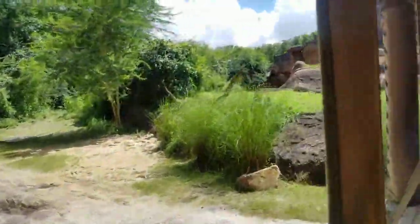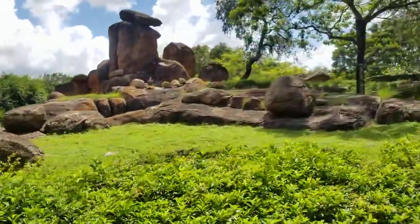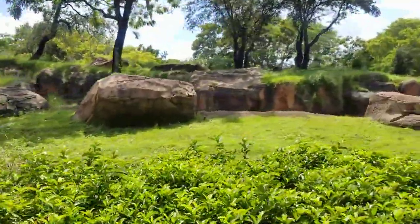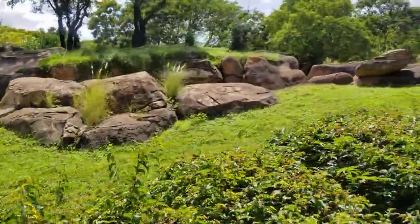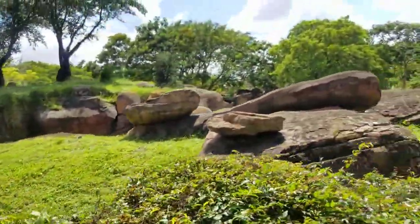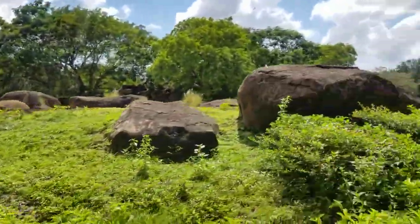So we're gonna head around this rock formation. It's a kopje. And animals like lions like to hang out around here because they get a good view of the surrounding area. It's during the day, and lions do like to rest a lot. So I don't know if we're going to see any. 20 hours of the day they spend resting. So while the sun is up, they aren't usually too active.